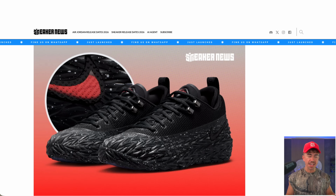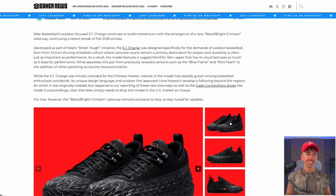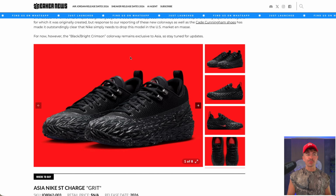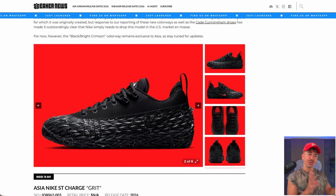Some more hope that the Nike SD Charge will have a wider release. We're getting some more official images of some other colorways. Look at this triple black one. This is a pair of shoes that I've spoken about a lot because it's so freaking good. But currently it is exclusive to Asia, which is, I think, unfortunate. Either way, I think a lot of people are putting pressure on Nike to release these globally because it is such not just a cool looking pair of basketball shoes, but they're really good.